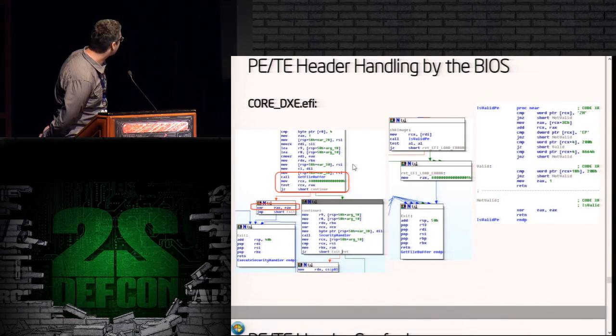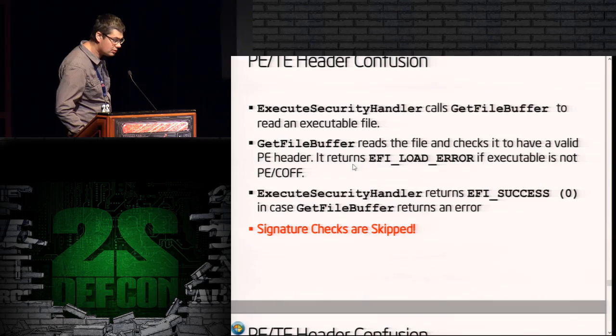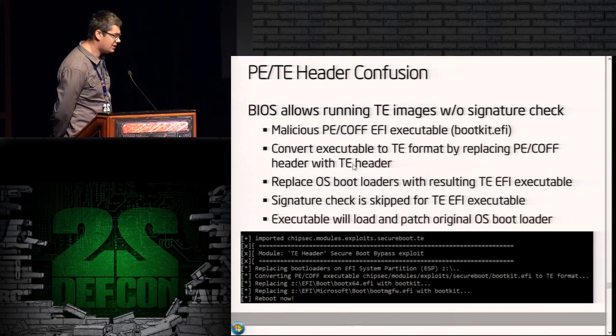the image verification handler routine just checks if the error bit is set. If it's not, it continues the execution. But if the error was returned, it just returns 0, which is actually UEFI success. So no verification is performed. It's just skipped. So secure boot is still enabled, but no verification is done. So the attack is simple. Just get the UEFI executable, a bootkit, convert it to TE format by replacing the PE/COFF header with a TE one, and replace the operating system loaders on the UEFI partition, and that's it.